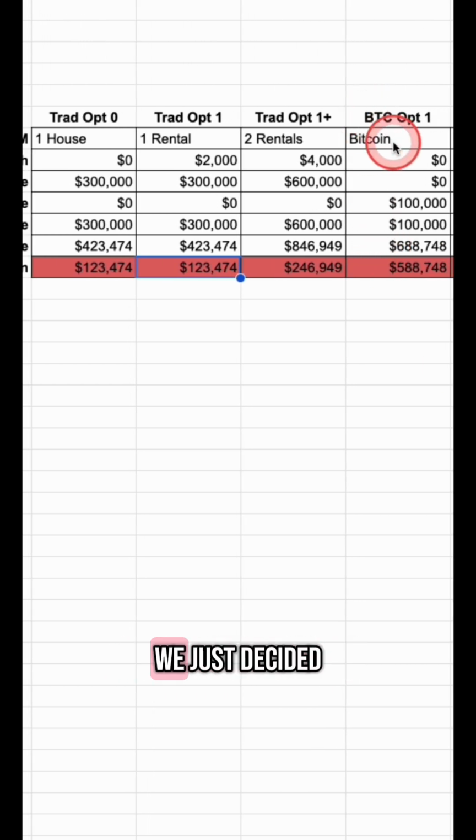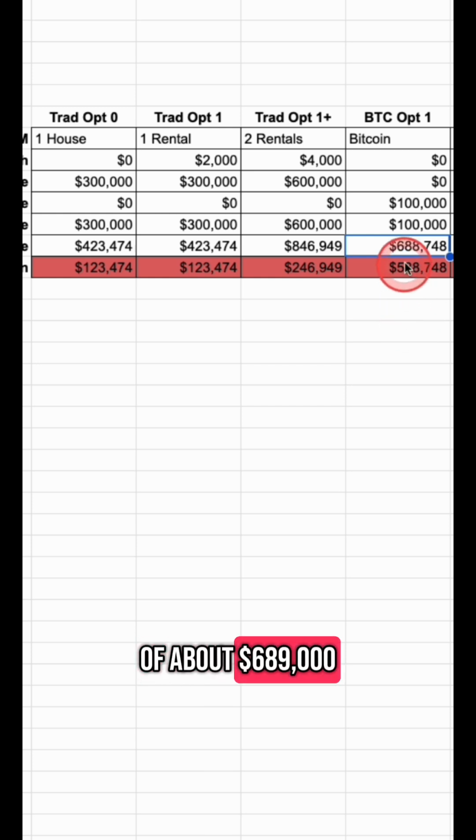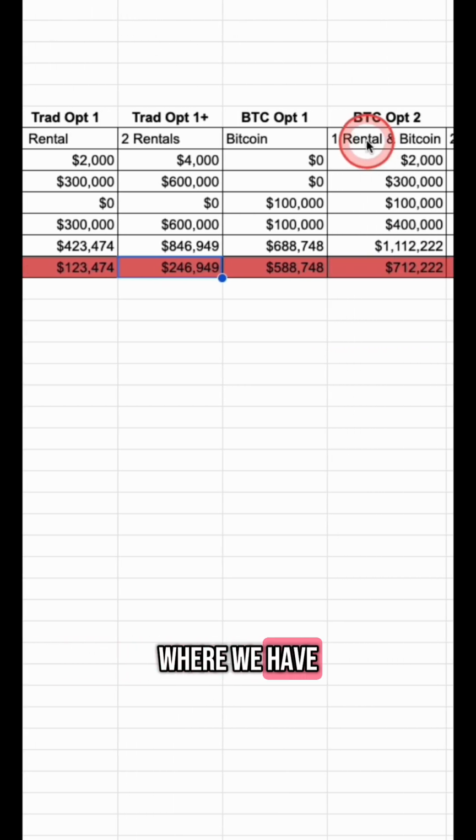And if we keep going here, let's look at our Bitcoin option 1. This is the one where we just decided to sell the house, and we put that $100,000 into Bitcoin. And at the end of the 5 years, that Bitcoin got up to a value of about $689,000. And that is a gain of $589,000.